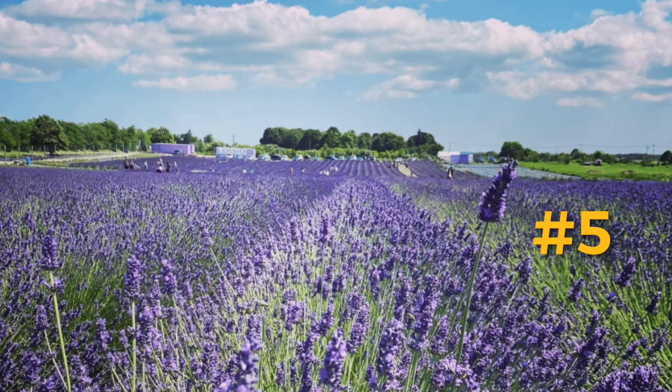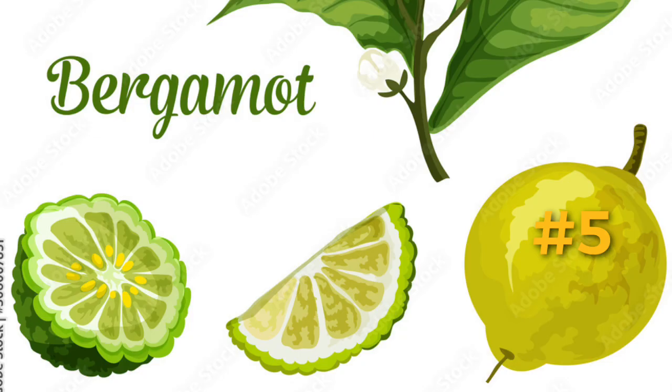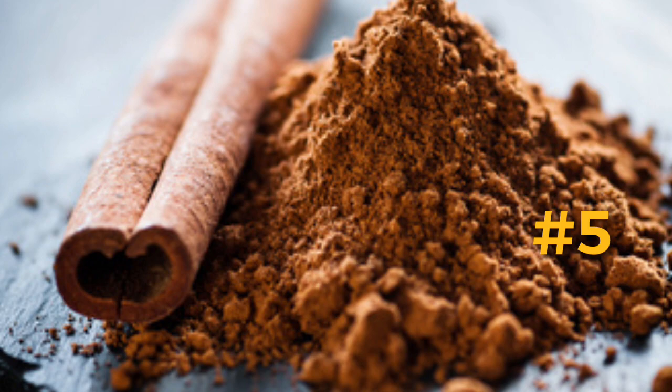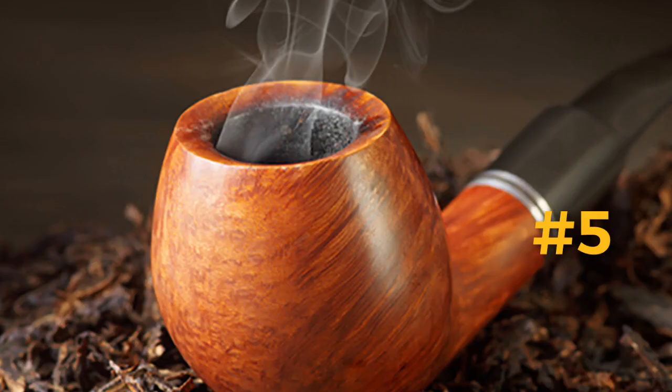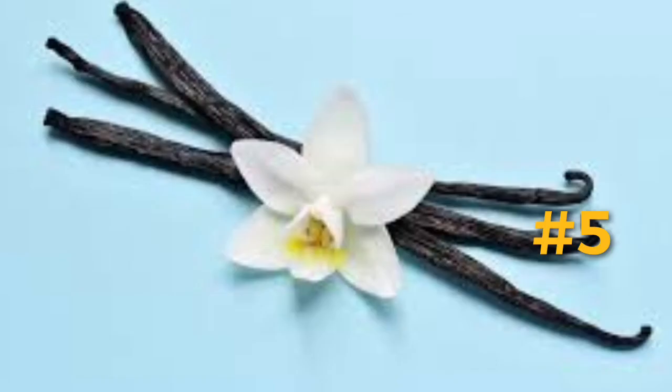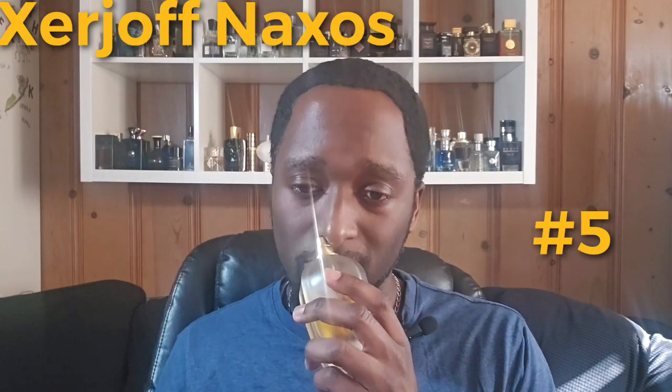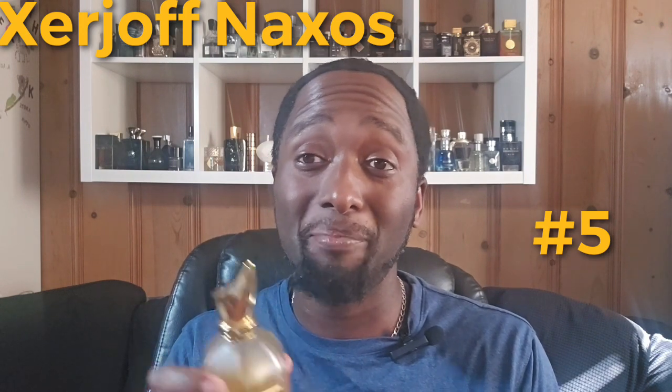But it opens up with the lavender, the bergamot, and lemon. But this right here is all about the honey, the cinnamon. It has the tobacco and the vanilla. That's it. Honey, cinnamon, tobacco, vanilla. This thing is probably in my top 10 actually of all time, even though I'm not putting it towards the top of my spring list.